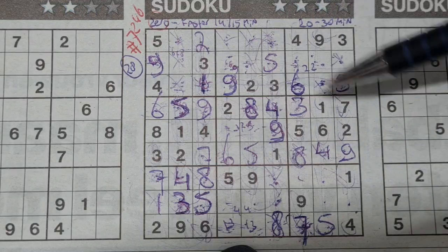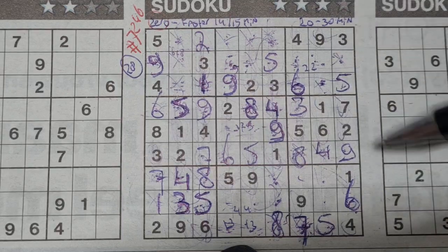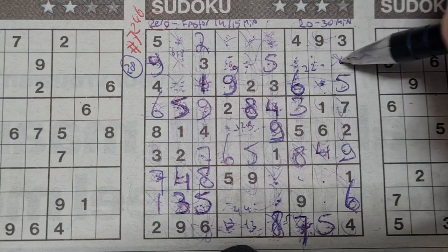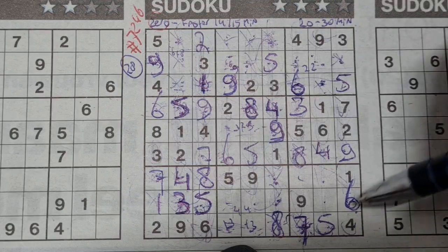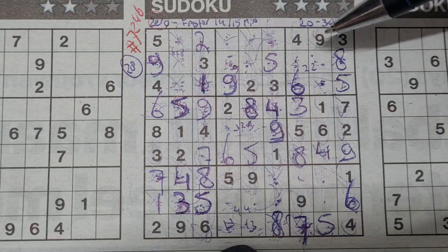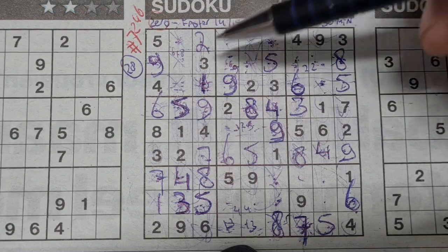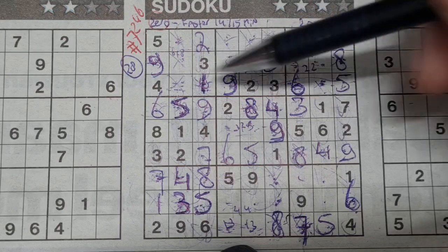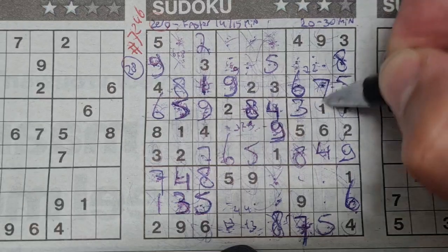Yeah. 6. Here should be the 6. Yes. 1 box left in the last column for number 8 then. 1, 2, 3, 4, 5, 6, 7, 8. 2 numbers left in the third row for numbers 7 and 8. Well, we have 8 in this big square, so no 8 there. 8 should be here, 7 goes there.